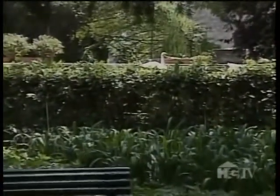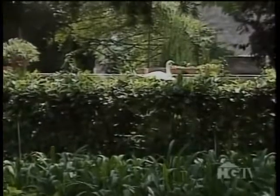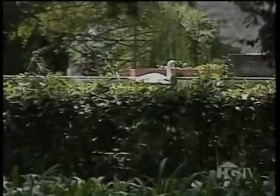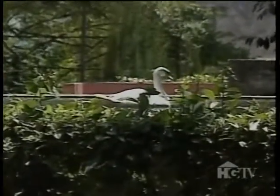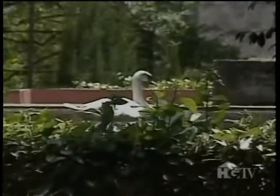Swans are kept in one of the ponds to add an air of grace and elegance, in keeping with the Desvalls' romantic vision of the garden. The romantic garden was created by his family in 1853.